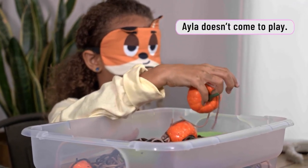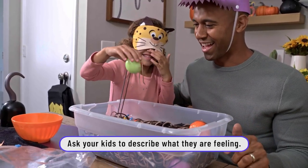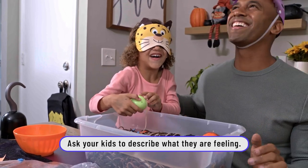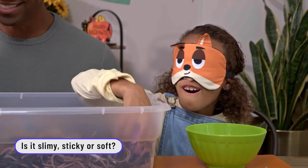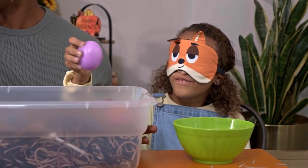Pumpkin. It's a pumpkin? Yeah. All right, put that in your bowl. That was pretty easy. What is that? Eyeball. Yeah, here's an eyeball. Did you peek? Hold on. What? What does it feel like? Tell me what you're feeling right now.